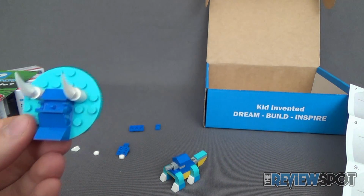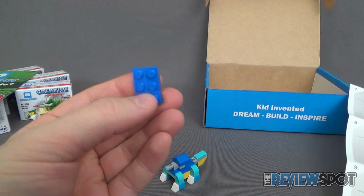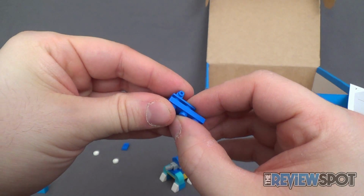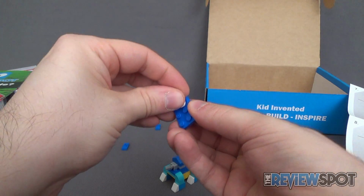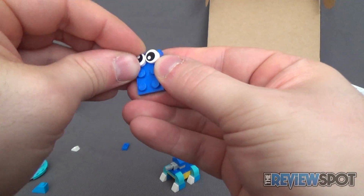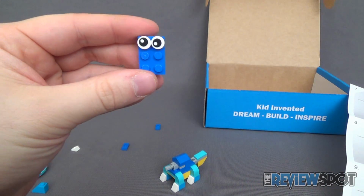Okay. And then it's just a matter of finishing up. We're going to take a 3 brick. We're going to take this piece, and I think it goes just like that. I'm going to take some eyes. I'm kind of being a little silly. I've got the eyes pointing the same way. How is this dinosaur going to see where he's going? I'm going to angle him to the side.